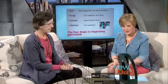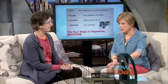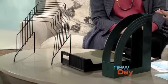And make sure that you have a good system. All right, let's talk about some of these props, because most of us have these things, but what I found is that I just stuff everything into it, and then that's no more help than when it was sitting on my desk. So how do we properly use these tools?